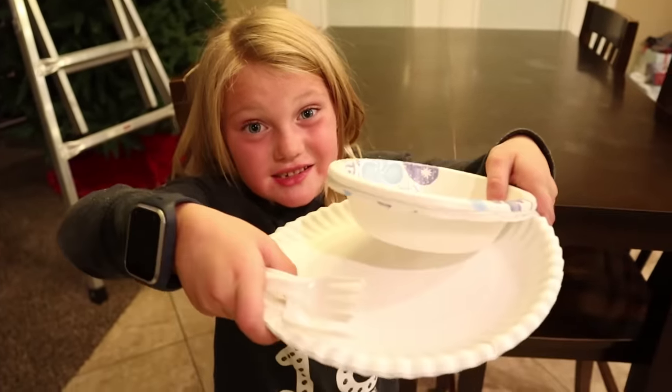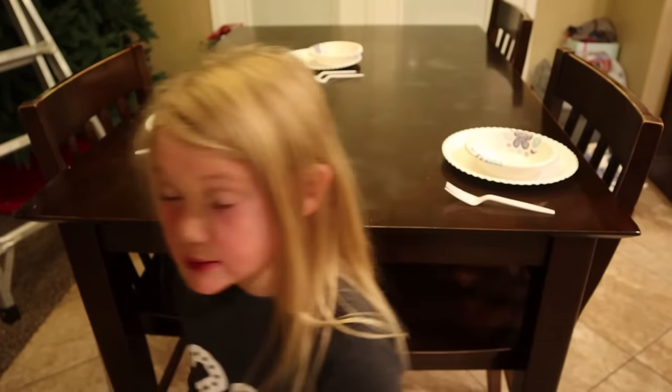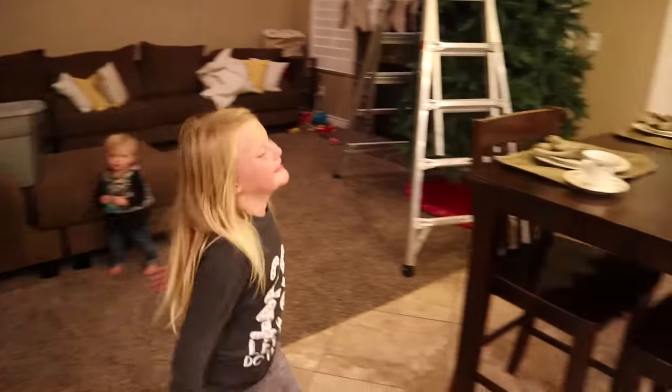I don't know how it works, but it happens every year. All I do is set the table with this stuff. I walk away for a few seconds. I come back, and this happens. See, magic table.